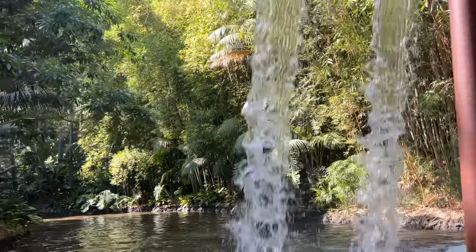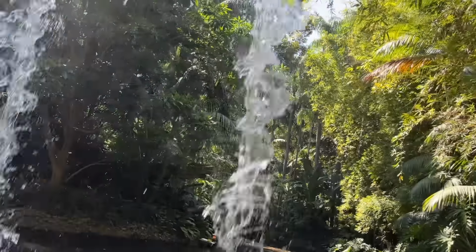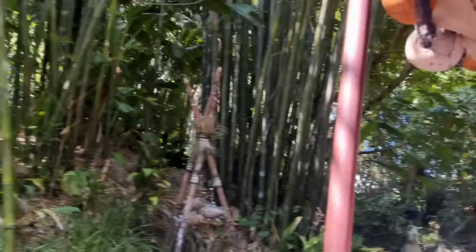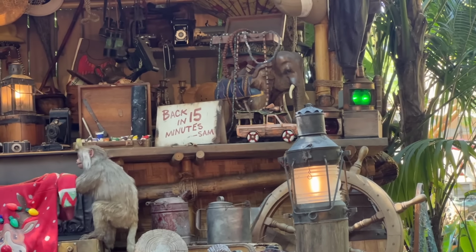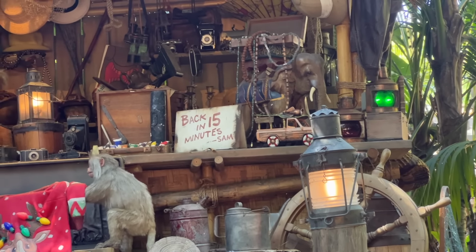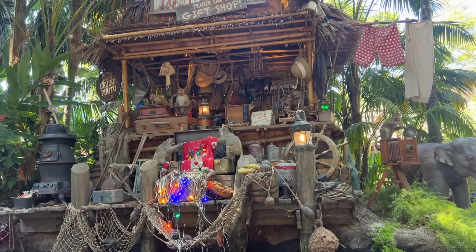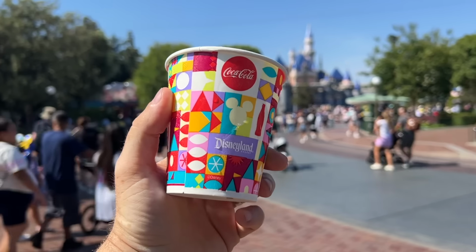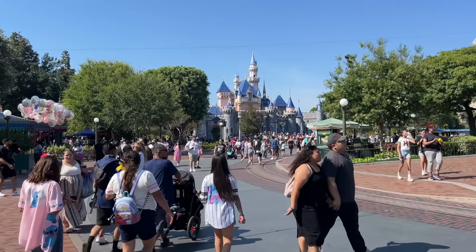The eighth wonder of the world. The dark side of water. Oh, two, eight. There's a Pizza Planet truck right in the middle there. So they do have one on Jungle Cruise, just here at Trader Sam. Made a quick detour to the Jolly Holiday Bakery Cafe for a free cup of water. And now we're going back up to Fantasyland.